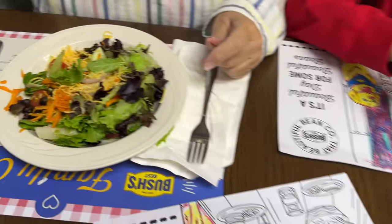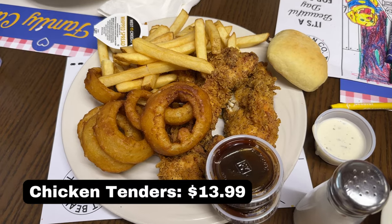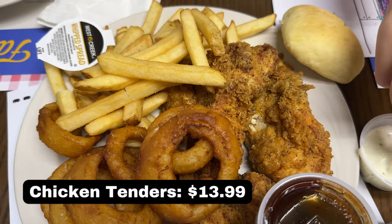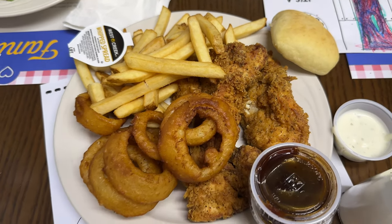Grandma got a cafe salad. We got some chicken tenders here. Came with two sides and a roll. And it was $13.99. Really good deal for all the food you get.